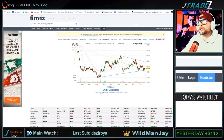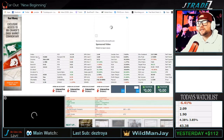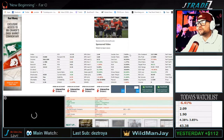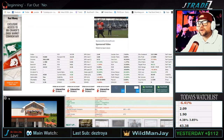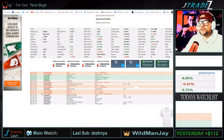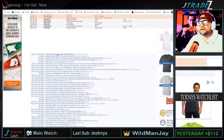Hit enter, and then you'll get your chart here. Here you'll find pretty much anything you need to know about this stock. You've got your market cap, sales, shares float, short float, shares outstanding. If you scroll down a little farther, this will always be your area if there's been any downgrades or upgrades, anything like that. None today. There was one back on November 15th of 2019, so I'm not really going to pay attention to that. What we're going to be interested in is the news.